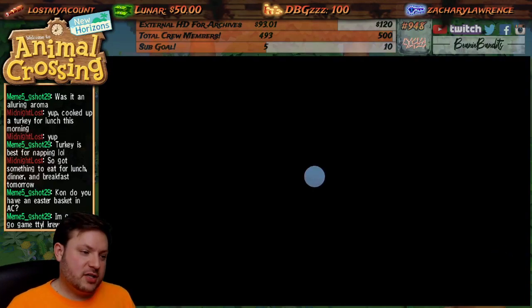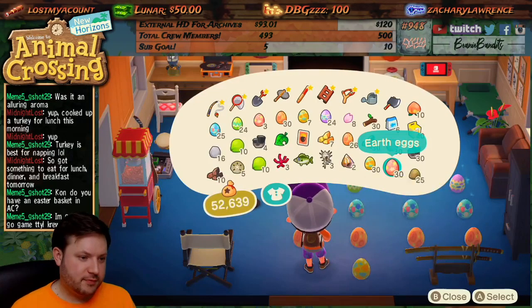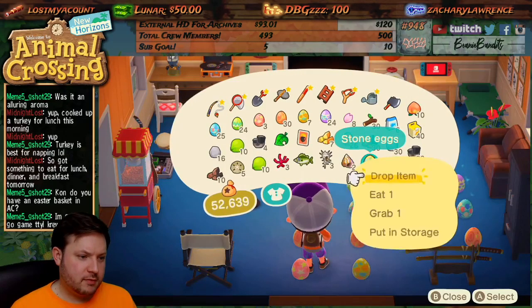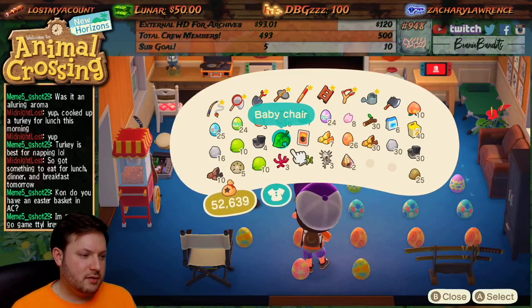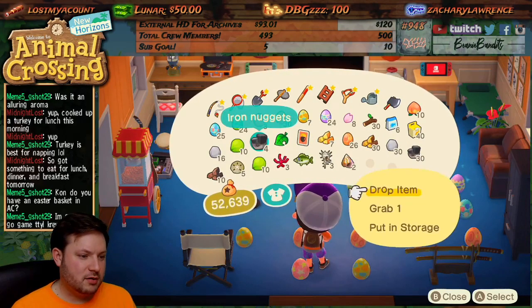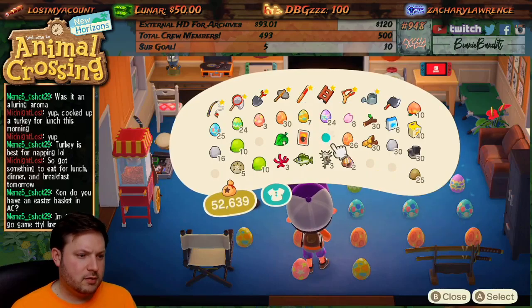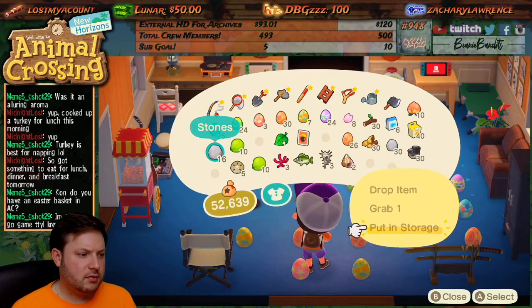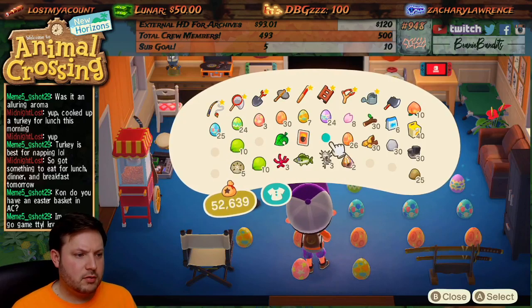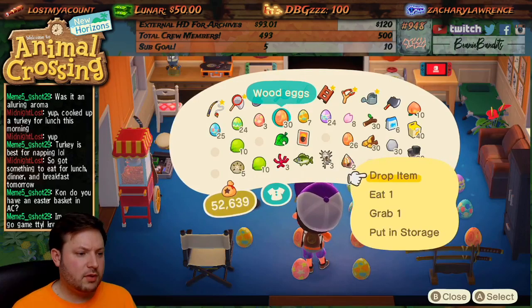Yeah, I gotta do some organization. This is quite a mess in here. I don't want the baby chair. That's all the crap I can sell. Wow, I really picked up that many.